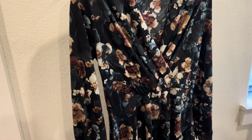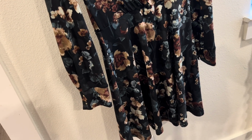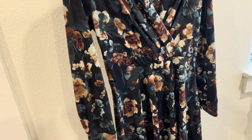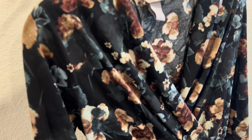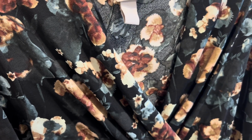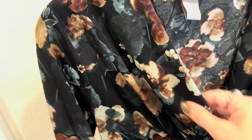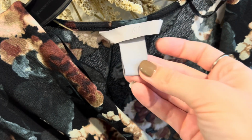I did also go ahead and get this H&M dress. It was a steal. It was only like $4.99, I think, and the colors are just beautiful. And I love this kind of material that it is because it doesn't cling to you and hug your skin so much. So it just kind of falls off you really beautifully. So that's the last thing that I got at this thrift store.